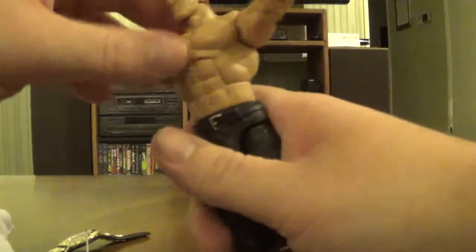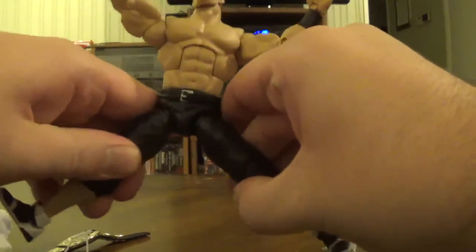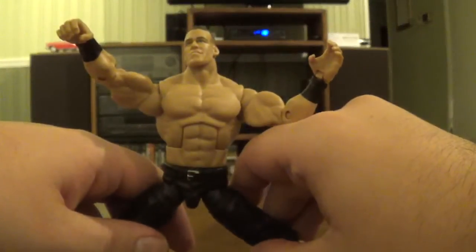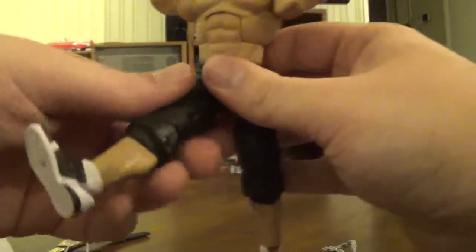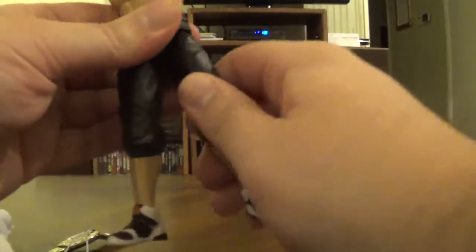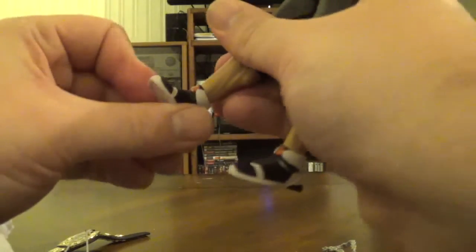Of course, the hinge at the wrist. Ab crunch articulation. Movement at the waist, and then he has the articulation right here at the legs, so he can go in and out, kind of do the splits, and like this, so he can kick, and then you got the twist of the thigh, double joint knees, he turns at his foot. And you can move the ankle like this, and it pivots a little.